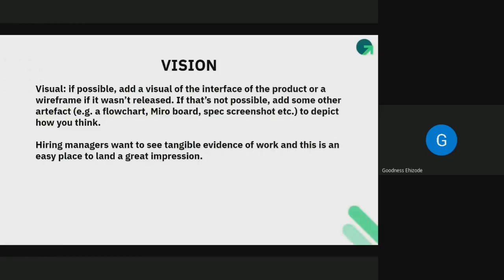And the visual, that's the vision. I mentioned that you have to be as visual as possible. If possible, add a visual of the interface of the product, or a wireframe if it wasn't released. If that's not possible, add other artifacts like your user flowcharts, a Miro board where you did your mind mapping, and a spec screenshot to depict how you think. Hiring managers will want to see tangible evidence of work, and this is an easy place to land a great impression. Let's look at this example.